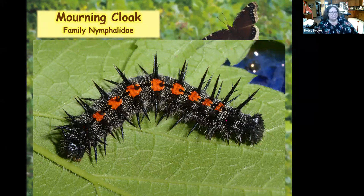This is the larva of the morning cloak. Look at that spiky looking devil. And it's totally harmless.